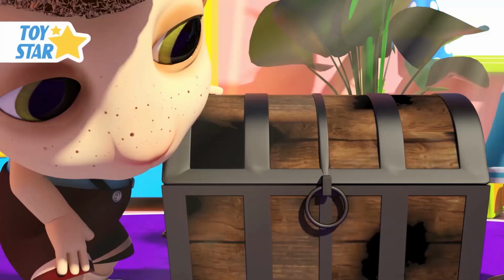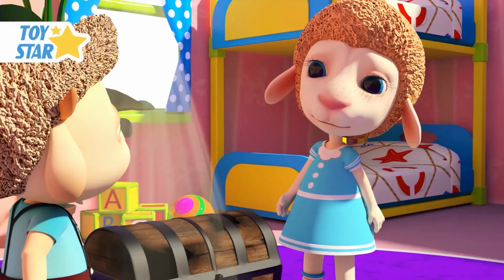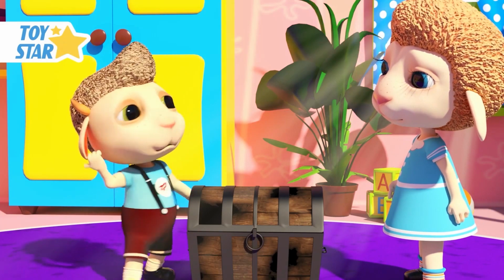Dolly and Tommy brought the chest home, but it was locked. Nobody knew how to open it. Dolly and Tommy had left the chest here until tomorrow.